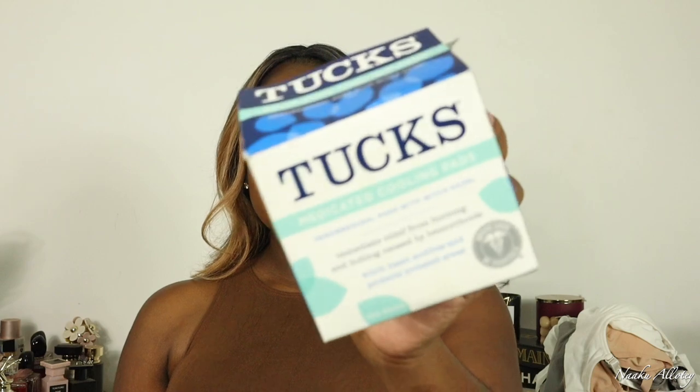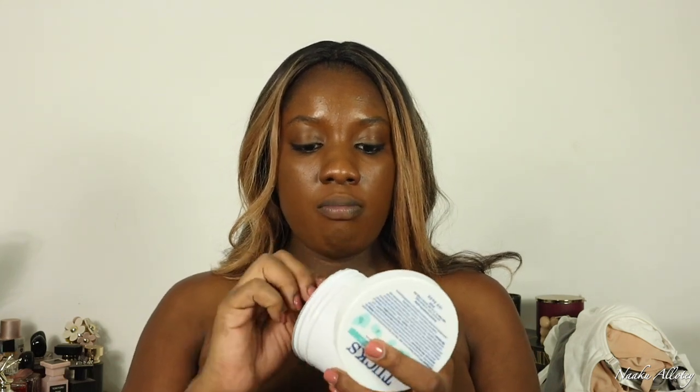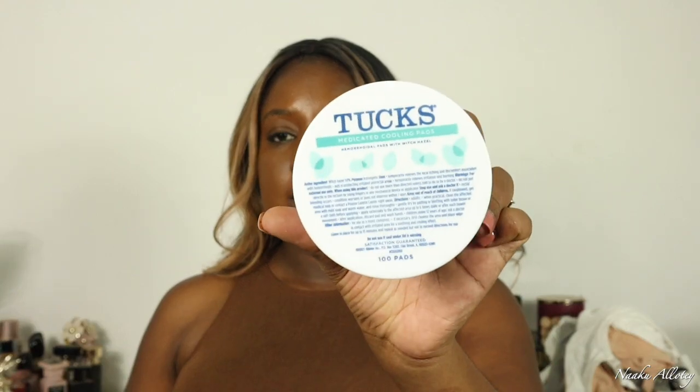And then I also got these Tucks medicated cooling pads, also for postpartum care, because I've heard a lot of good stuff about this. So I just had to get my hands on one. Let me see, do I want to open it now? Maybe. So they are basically pads to help with postpartum recovery. So there you have it. That's the Tucks medicated cooling pads.